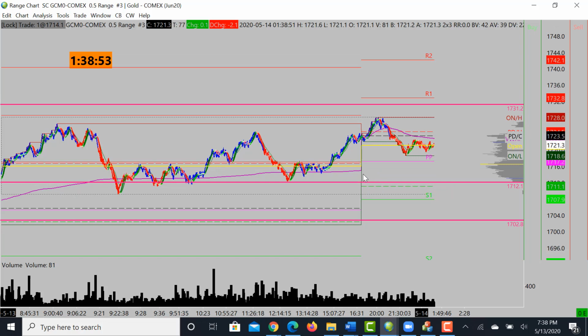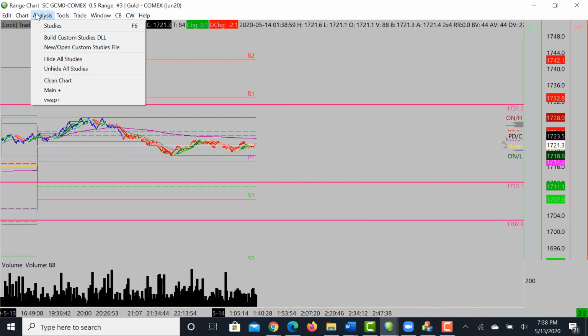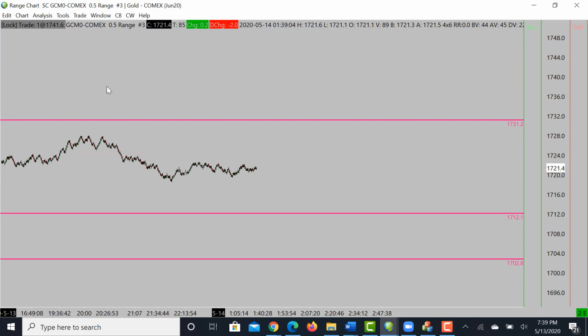But that's going to be our levels for tonight, so we'll be patient, wait those out, and see if we get the movement down into those levels. I know they're kind of wide, so we might play some closer levels if we see something different, but as of right now, those are going to be our levels of support and resistance, both on gold and also on S&P.